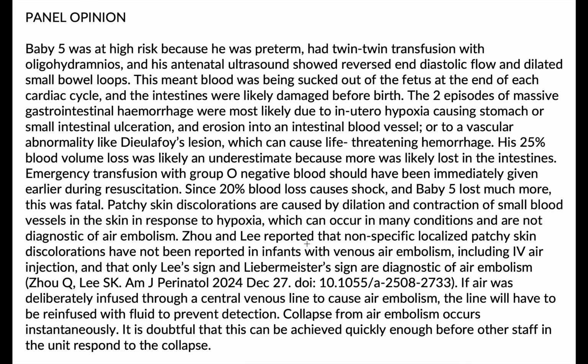So, baby 5, or child E, was at high risk because he was preterm, had twin-twin transfusion with oligohydramnios, and his antenatal ultrasound showed reversed end diastolic flow and dilated small bowel loops. This meant blood was being sucked out of the fetus at the end of each cardiac cycle, and the intestines were likely damaged before birth.